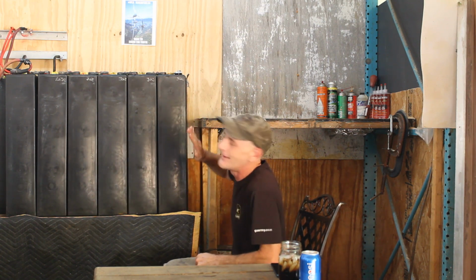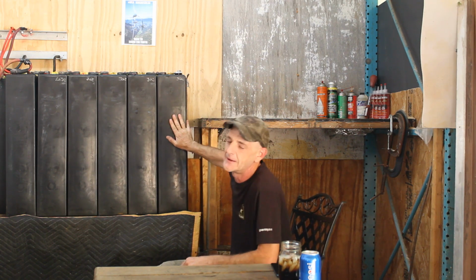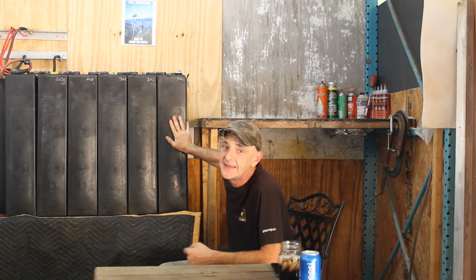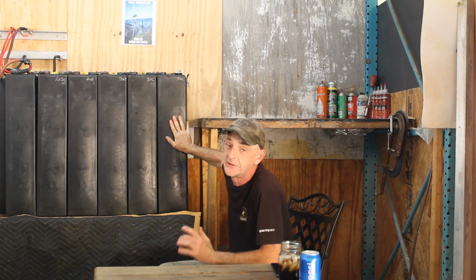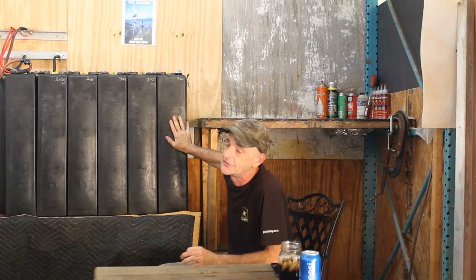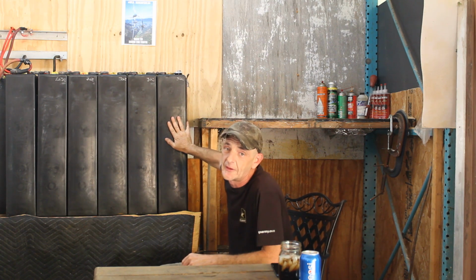Anyways, let's get back on track here. The IFLA is rated at 100% depth of discharge, okay? And you can do that day in, day out without harming it or degrading its performance. They are absolutely incredible batteries. And I'm telling you, you could do a setup like this, you're not going to want your LiFePO4.